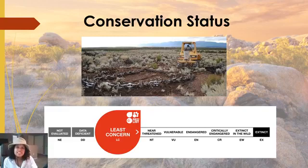So I'll keep you guys updated on these as more information comes out, more studies come out. This is all brand new, all within the last couple of years. So it's important to just keep an eye out and see if there's any way we can help with these areas and preserve them as best as we can.